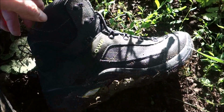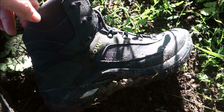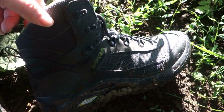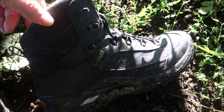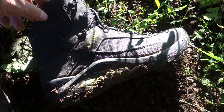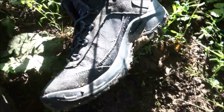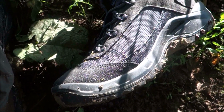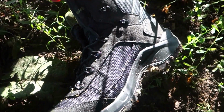It's a fibre, and there's 9 million pores in a square inch of Gore-Tex, so it's designed not to let water in but vapour out, so your feet keep nice and dry. So yeah, that's why we're willing to pay more for Gore-Tex. It's a beautifully designed boot, and as I say, it wears well straight out of the box.